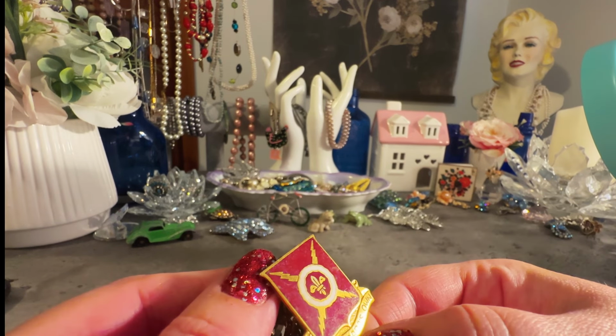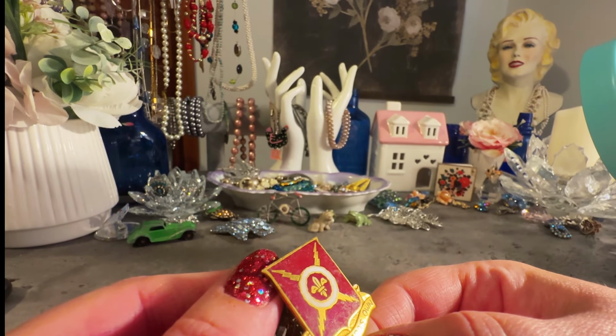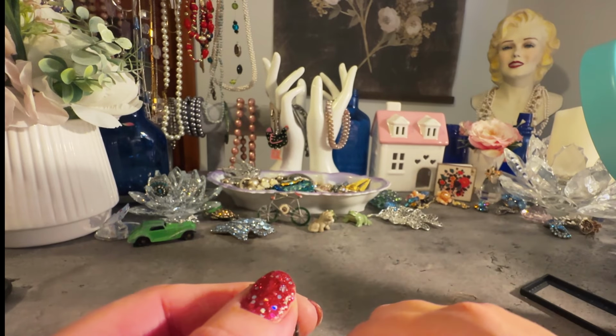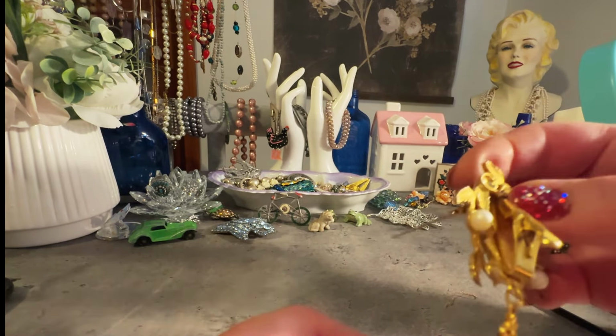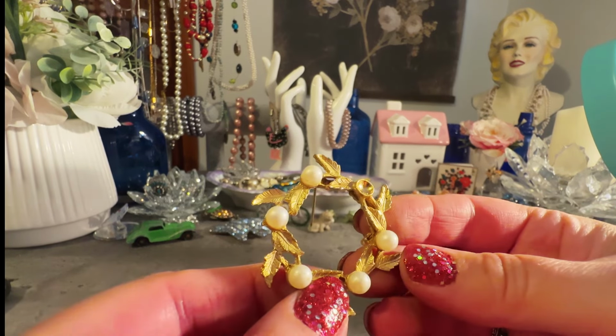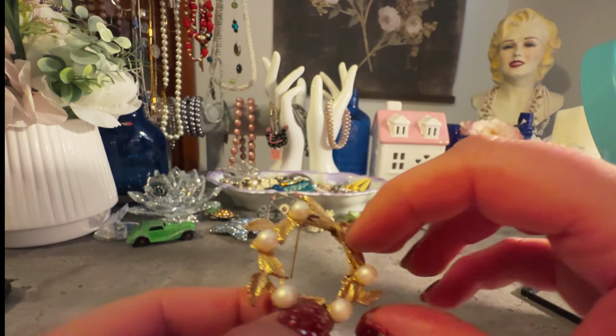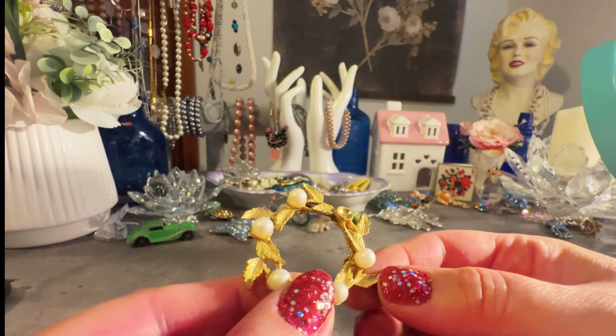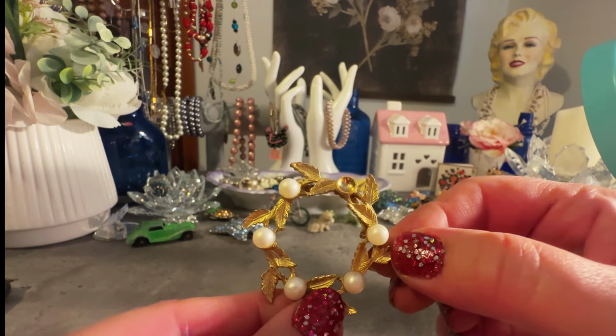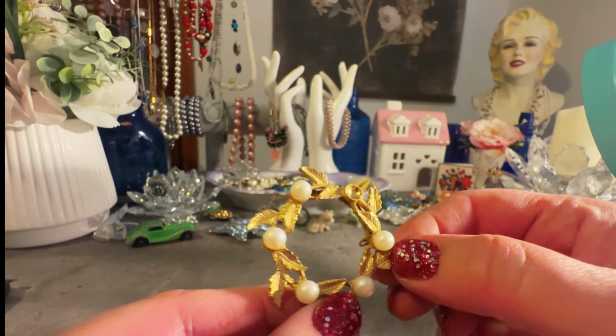There's another lapel pin. Here is a brooch, but it's missing a little thing. So I'm going to try to see if I have another piece to that. That's when the craft lots really come in handy.